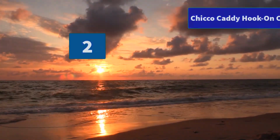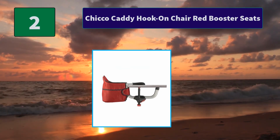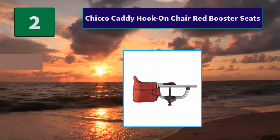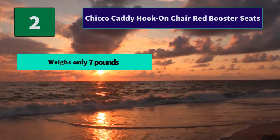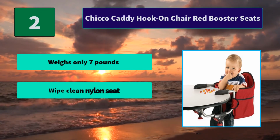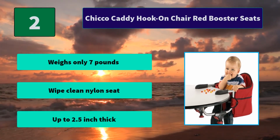Number 2. Chicco Caddy Hook On Chair Red Booster Seat. Plastic or metal parts may be cleaned with a damp cloth and mild soap, then towel dried. The rubberized hippo grips won't mark tables. Safety is key with a 3-point safety harness. Main features: weighs only 7 pounds. Wipe clean nylon seat. Fits up to 2.5 inch thick.